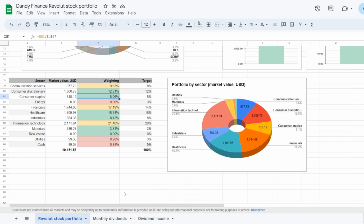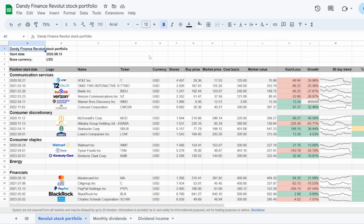I believe one of them will be consumer staples. We now have $818.12 there. It takes 8.06% of the portfolio, so just above the target of 8%. And then the next one after that will probably be industrials. There is now $854.46 there. It takes 8.42% of the portfolio, and the target here is also 8%. So I do believe I've covered all the points I wanted, and we are done with this portfolio update.